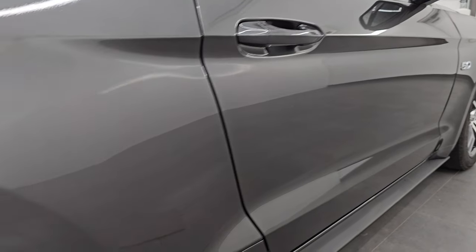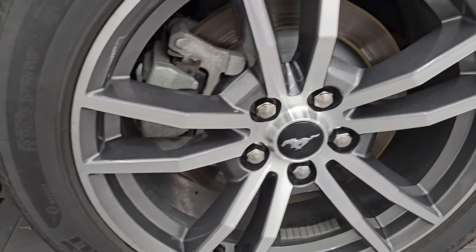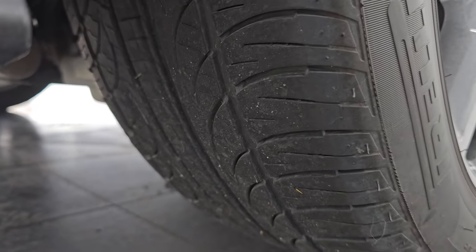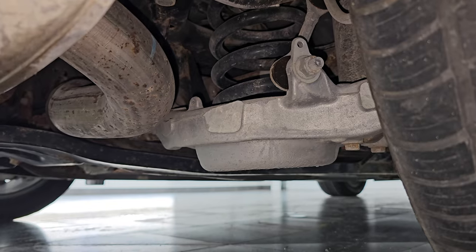Very clean down this side. Back wheel's in excellent condition as well. Four-wheel disc brakes, and the back tires have just as much tread as the front tires. Underbody is in really nice, clean condition as well.